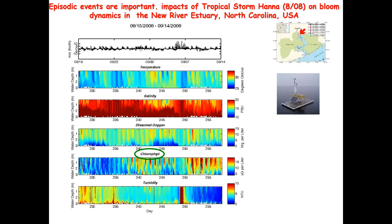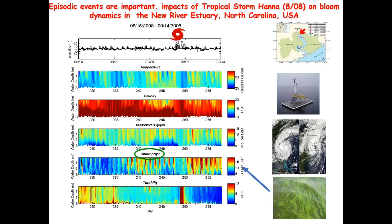This is actually from the New River Estuary, which is just down the coast from where we are. And this is vertical profiler data, from YSI multi-probe sondes. What I wanted to show you is what it looked like in terms of temperature, salinity, dissolved oxygen, chlorophyll, and turbidity. And we had the good fortune, or bad fortune, depending on how you look at it, of having a tropical storm, Hanna, come over the system. Here's the wind field. And you can see how it homogenized everything in the shallow water column: temperature, salinity, DO. And we had a bloom prior to the passage of Hanna, and then, of course, the storm mixed everything up. Here's the turbidity maximum, the resuspended sediments in the system.